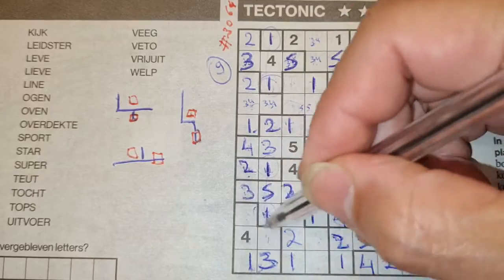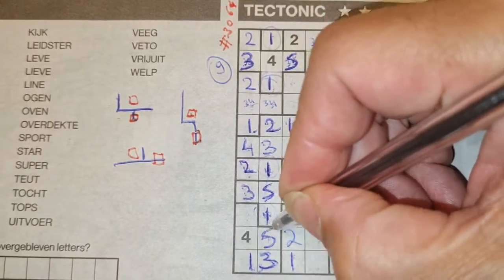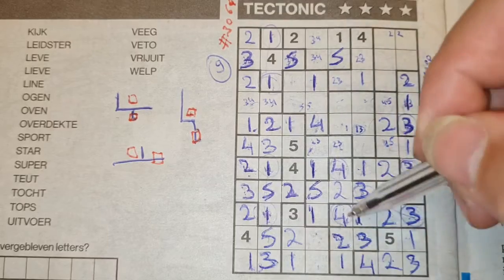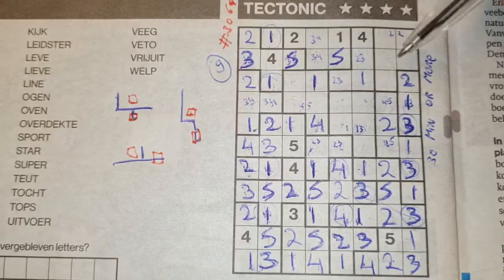Two numbers left in this area for the numbers 2 and 5. We see here 5, no 5 there. 5 should be here, and the 2 goes there. Two numbers left in this area for the numbers 4 and 5. We have a 4 there, no 4 there. 4 should be here, and a 5 goes there.